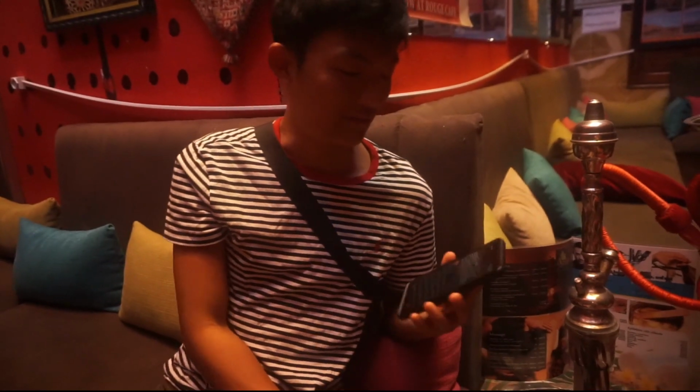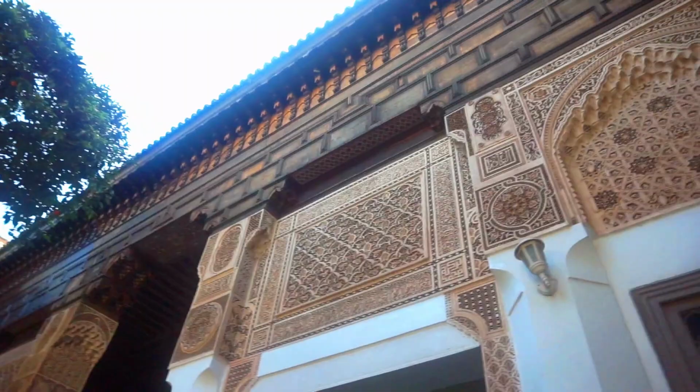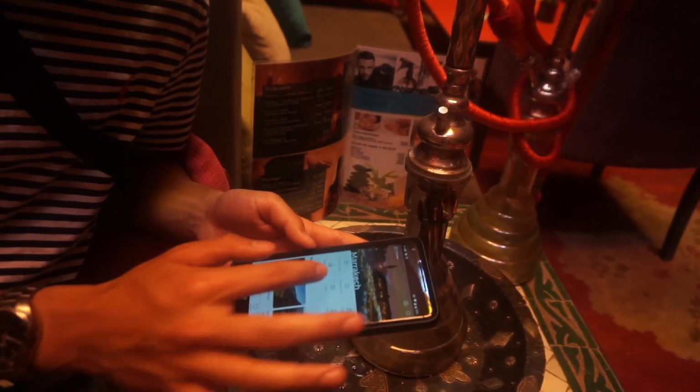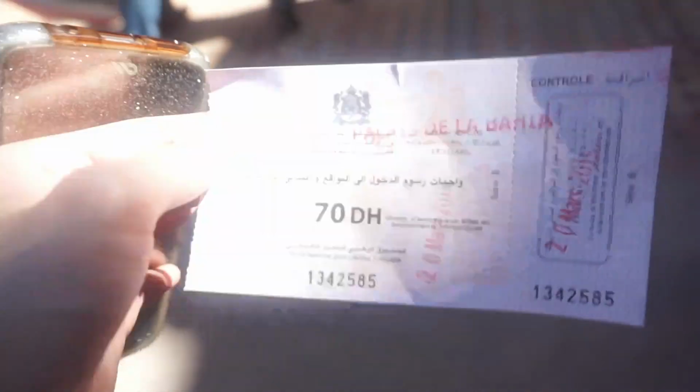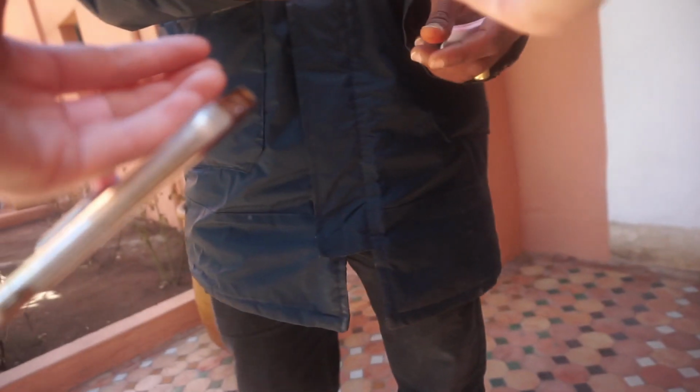So this app is called Visit a City. It was so useful when I was in Europe, because it's like an offline map and it shows all the attractions. It also shows all the things to do and restaurants and what tickets to buy. To the palace, it was 70 dirham. It's like $7.